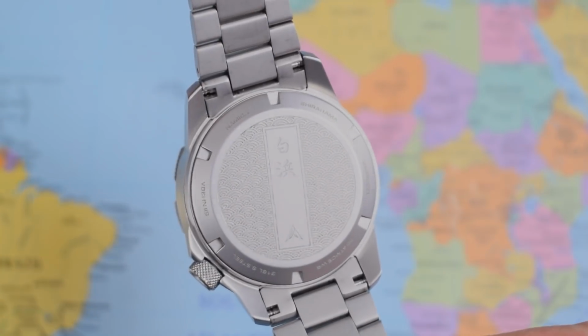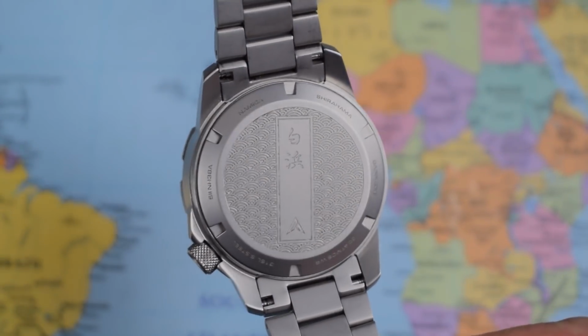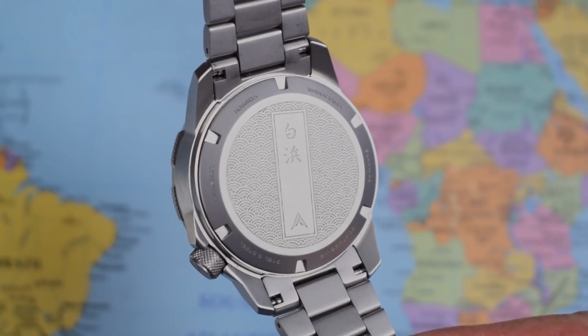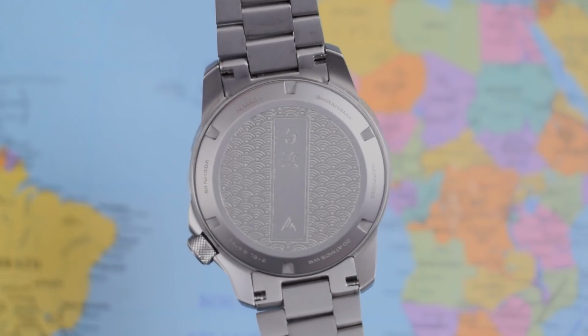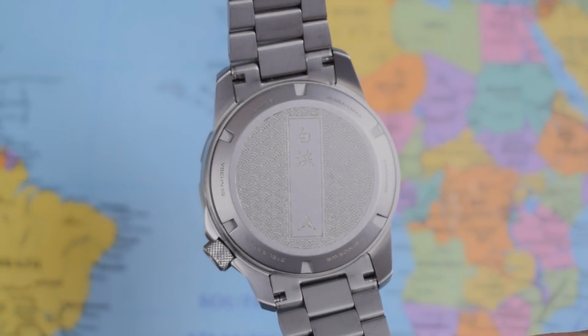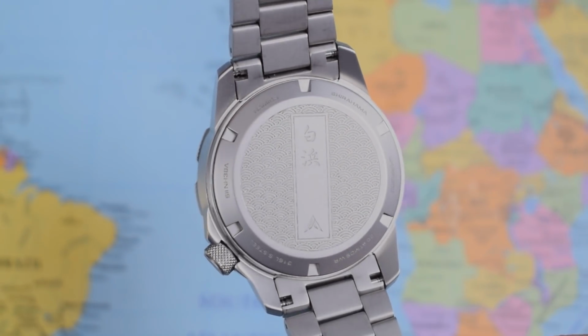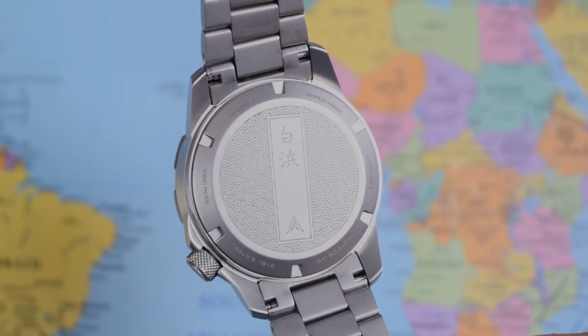The case back's nice, screw on, also made of stainless steel, and there's some Japanese patterning there. Looks like one of those big kind of wall hanging scrolls. No idea what it says, perhaps some Japanese viewers would be able to enlighten me there. Usual spec sheet around the outer edges, Namica, Shirahama, sapphire crystal, 200 meters of water resistance, 316L stainless steel, and no prizes for guessing what powers this thing.